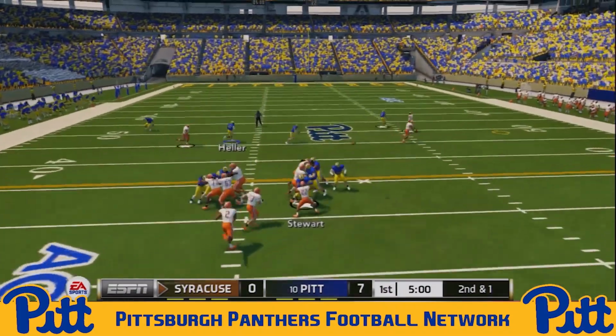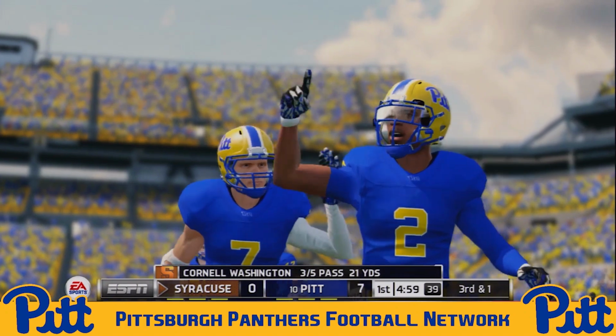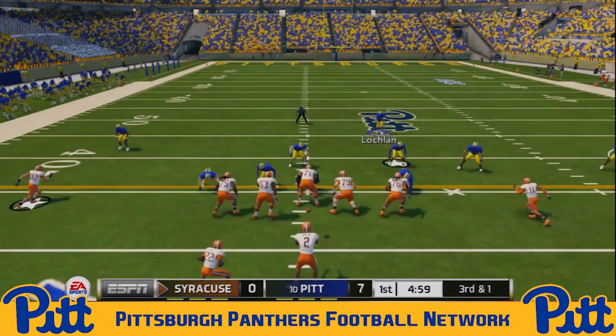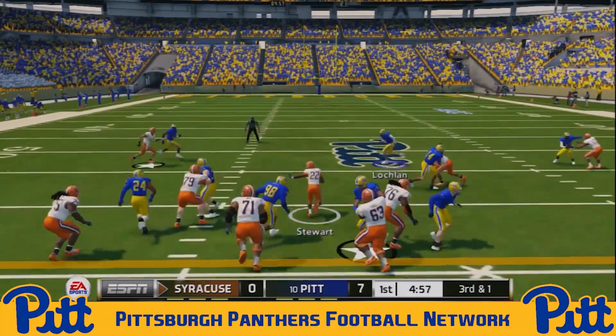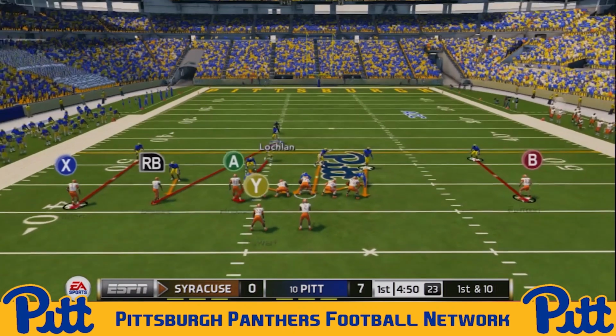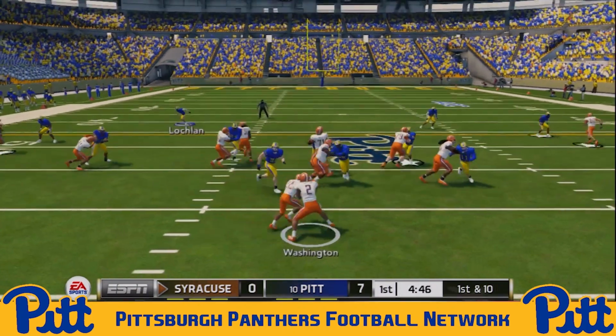Play action, though he's back to pass. Has a man open, and he just overthrows his tight end. Washington, we talked about how he's got a very strong arm, but sometimes the accuracy eludes him. That was an example of it right there. Third down, though, up the middle. It's Darion Stewart running into a hole wider than the parting of the Red Sea there, and that's a first down now for the Orange.